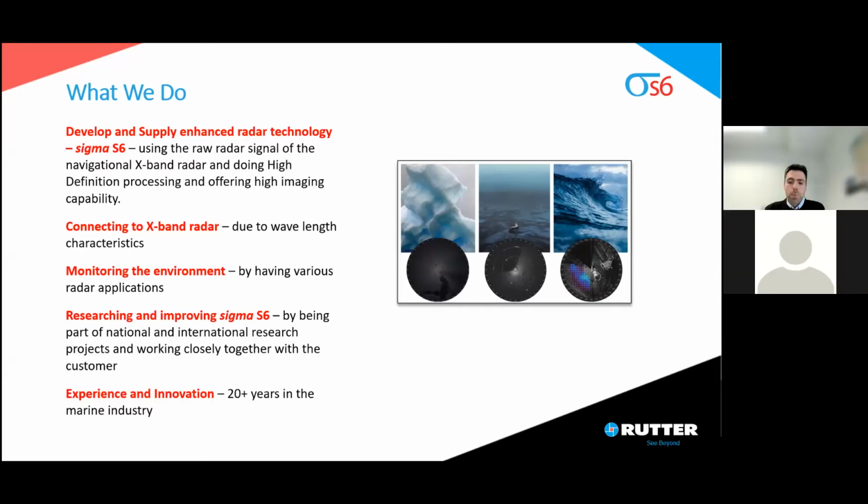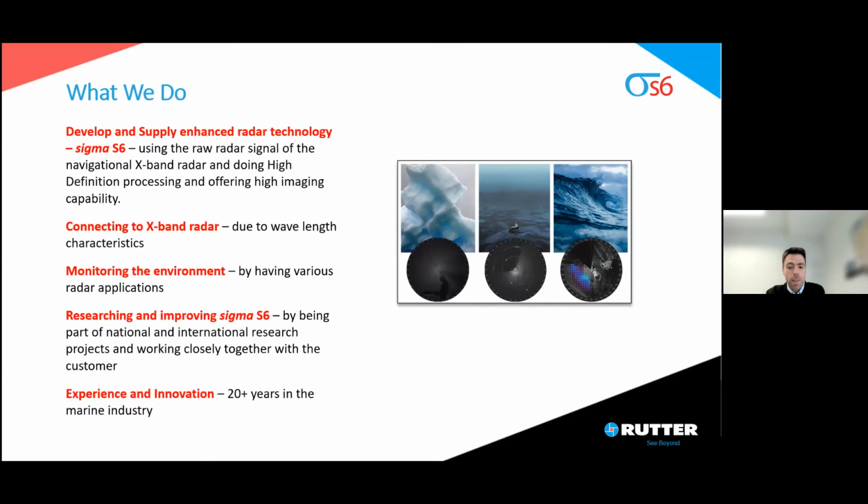Researching and improving Sigma S6 is important and a priority for Rutter. We are part of different national and international research projects. We are supporting and working closely with the customer in order to find the best solution adapted to the need. Both Rutter and OceanWave have more than 20 years of experience in the maritime industry and innovation.